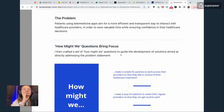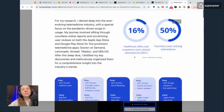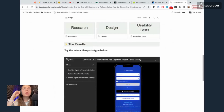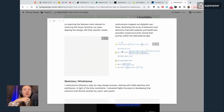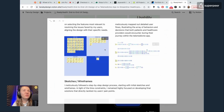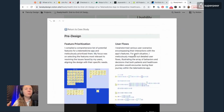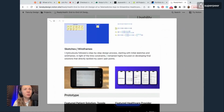Problem. How might we run case study? Okay. Generally it's good, but it looks very much like a bootcamp portfolio, to be honest. It's just the process you have followed instead of a story you're telling me. Feature prioritization, user flows. Again, I believe you did these. I believe you're following the design process. I'd love to learn what the key takeaways are from each of those stages you have gone through. That will tell me a story.